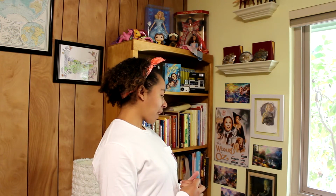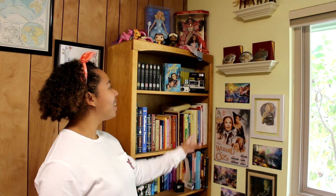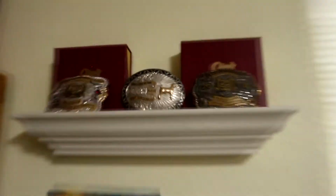It kind of looks like Grimm's fairy tale type of vibe, but I really like the picture, and it has a lot of meaning to me and a lot of childhood memories. So yeah, I will always have that. Then I'm not going to go into detail about the bookshelf because I already did that. If you want to hear more about these knickknacks or the different books that I have, you can go check out that video.